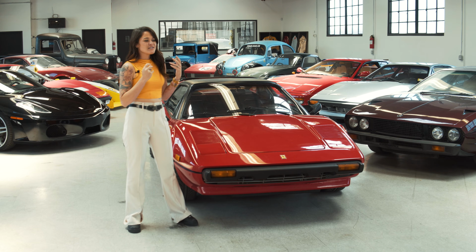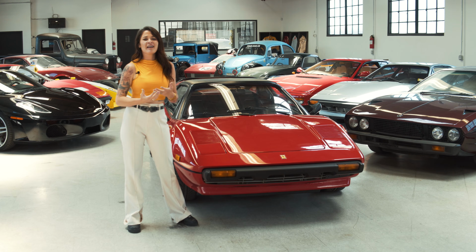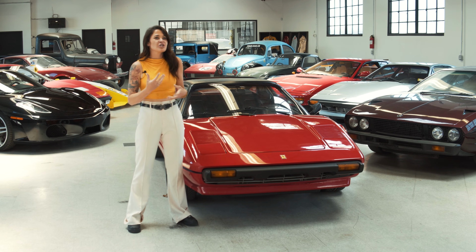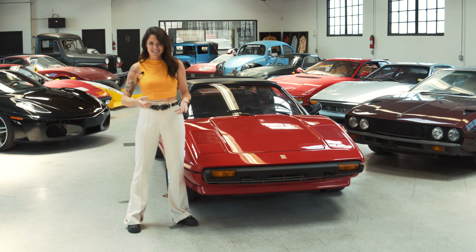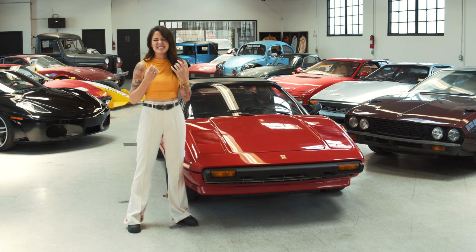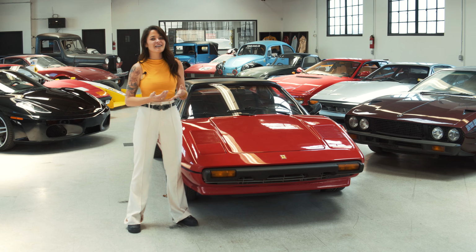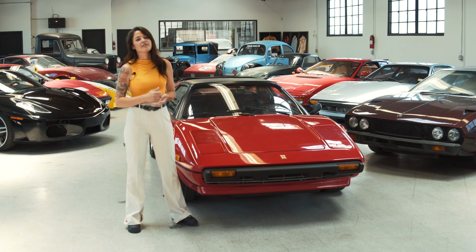And it's much more nimble than the V12 cars, especially in this era where they didn't have the power steering. It just made it a lot easier to use and just drive around. Now the V12 cars, of course, there's just something about the sound and power that those have. But as a more user-friendly car, the 308 was the perfect option.